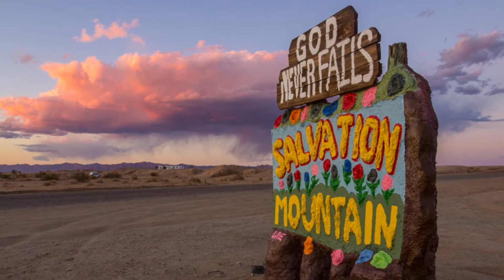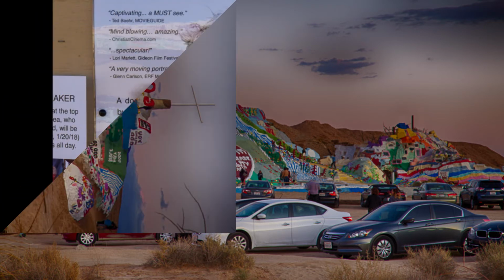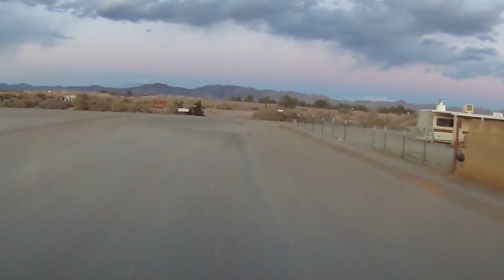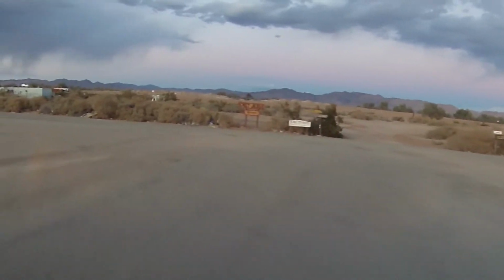On the way to Slab City, we made a stop at Salvation Mountain. Look at that. What an amazing place. Somebody spent a lot of time working on that. We're driving into Slab City now.